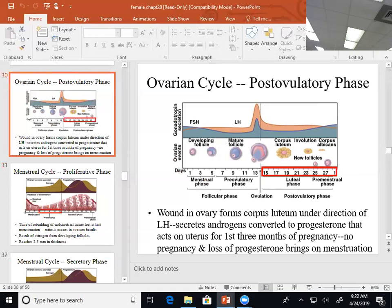Now, can they be abnormal? Can this fluid be too much? And when it ruptures, you'll hear people say, well, I had a ruptured cyst on my ovary, right? You'll hear people say that they've been told that. There's just so much more to it than that. And so, there are a lot of different things that cause these issues.